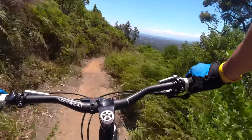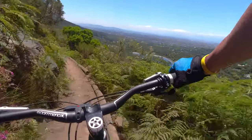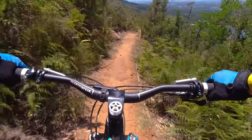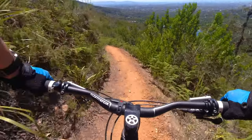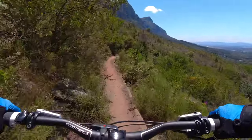Be careful of hikers and walkers, and anybody who wants to come up, because remember, this trail is two-way, back and front. So beautiful.